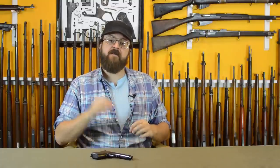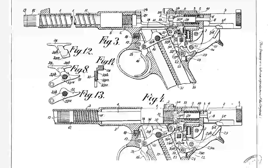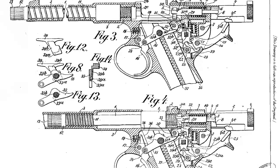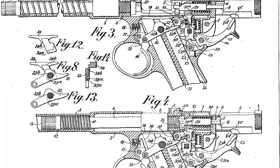Now, FEG needed to get into that race. And luckily, Frommer had another idea, which he would patent in 1901. Much of our featured gun today can be seen in this design. It is a long recoil locking action and rotating bolt head, which is set into a bolt body with helical grooves, just like that Mannlicher 1895 long rifle.